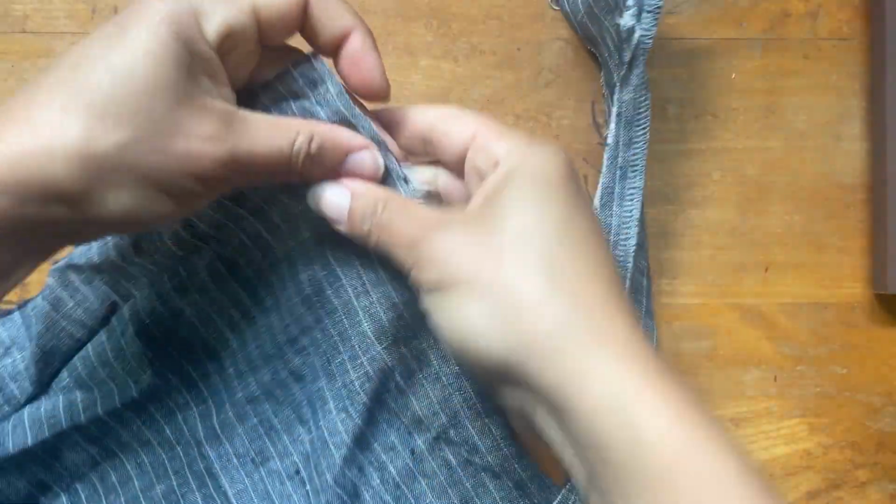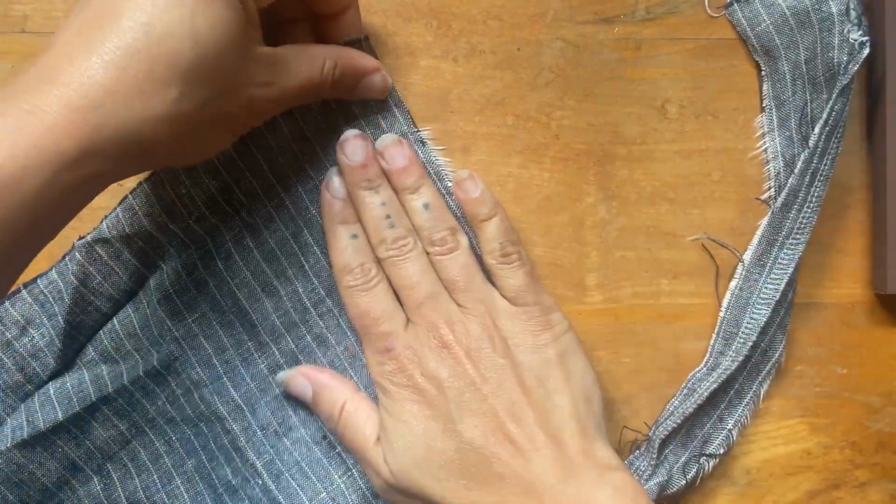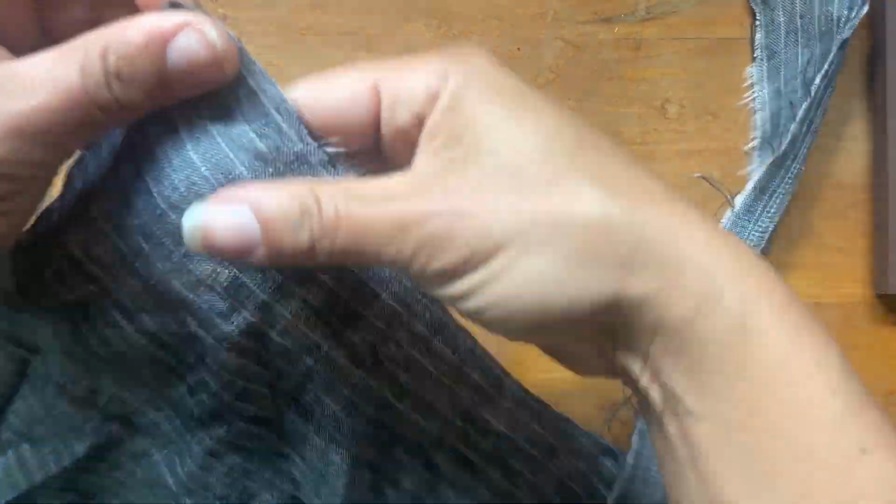You do this for the other edges, and you have basically a perfect rectangle that follows the weave of the fabric. This makes it easier to sew. This makes it drape nicer. It's all sorts of benefits from this. You could also just cut the rectangle, and depending on the fabric, I do this too.